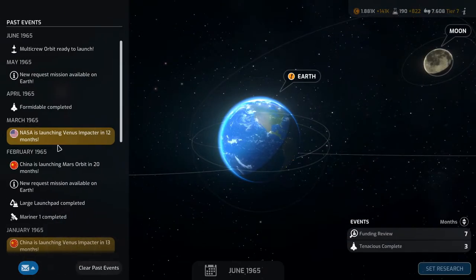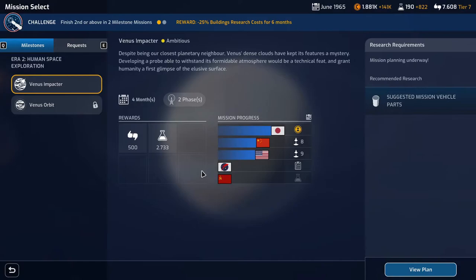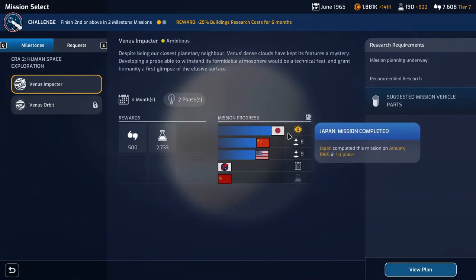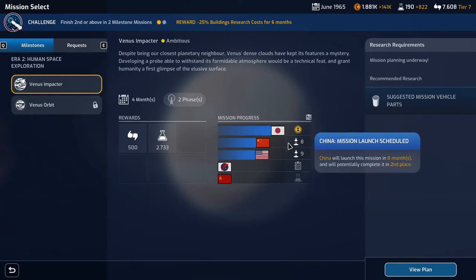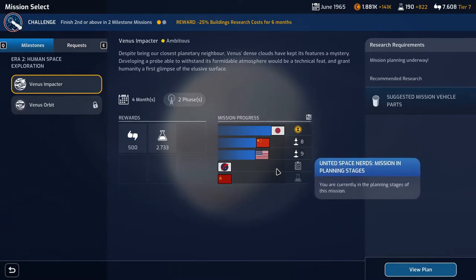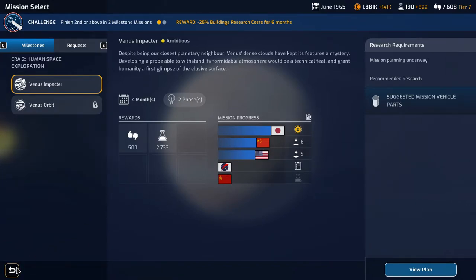Now, let's see. NASA is launching Venus Impactor in 12 months. So 9 months, 8 months, they already did it. They'll launch in 8 months. They'll launch in 9 months. We might actually beat them. We might actually beat them and come second.